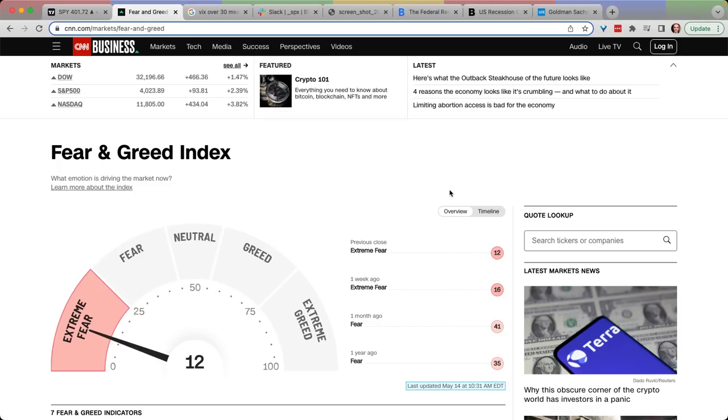Next thing to look at here is just that we are still at an extreme fear reading. We're coming in here at 12. And this is important because I think we had a low of 6 this week. So markets generally bottom on fear. However, going into fear does not mean we're going to snap right back out from extreme fear to fear. Maybe we have to spend a prolonged time inside this area. Not quite sure why the timeline's not loading, but that's something for us to keep in mind.